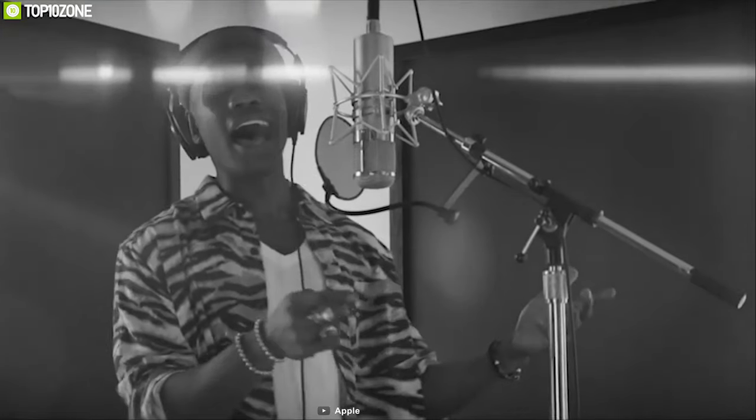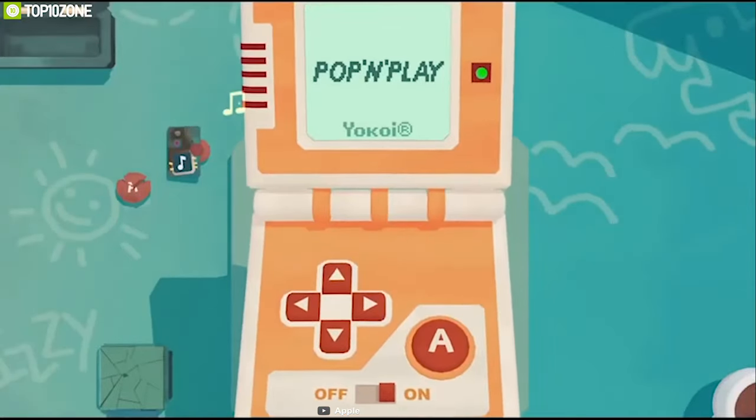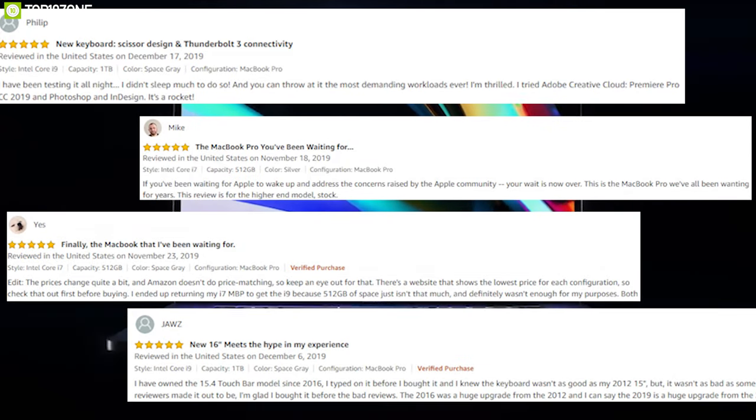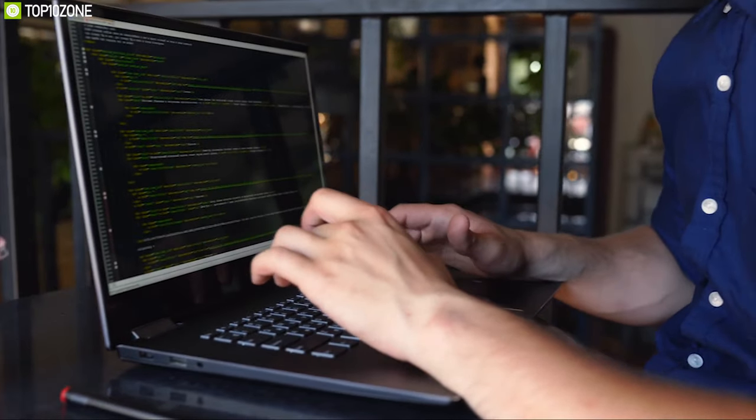If you are on the iOS app development or Unix-based applications or scripts, this one right here is the best choice for you. This laptop has earned so many positive reviews and ratings from the customers, and you can buy it from online. So that was all about the top 10 best laptops for programmers.